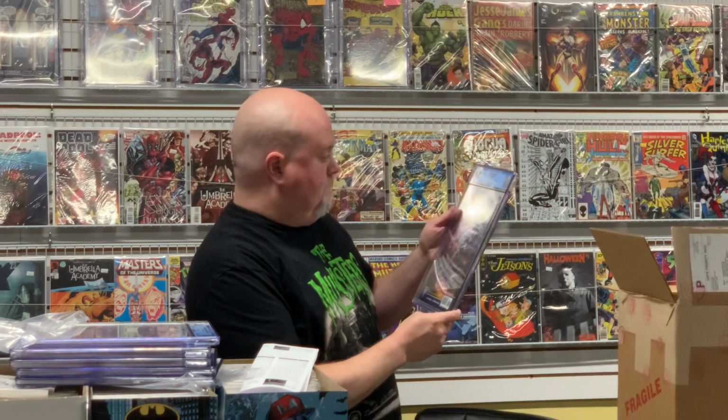A video game crossover, God of War number 2. Number 1 should be in here as well. Another 9.8. These crossover collectibles sell pretty well in the shop. I sell video games here as well, and you get a lot of fans who want the other pieces that are marketed towards their favorite games. They just like having them around.